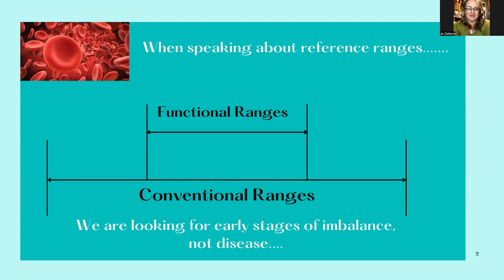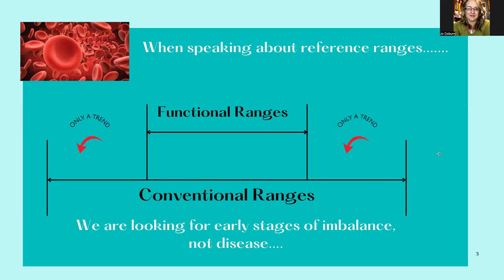We're not doctors. We don't diagnose, treat, cure. If you wear that hat for your day job, or you're working in a medical practice and you do have that hat, that's one thing. But what we're talking about here and the way I practice, we're not diagnosing. We're looking for foundational support. So we're going to be looking at those functional ranges. And they're much smaller, right?